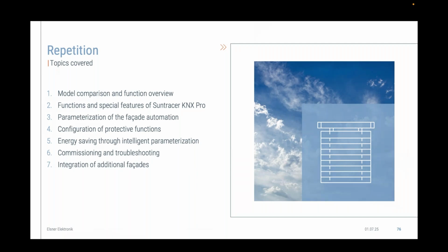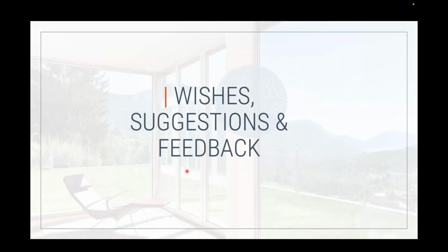And here we are at the end of today's webinar. It was quite an effort to prepare all that. It's not an easy one to present, but we truly believe it's very helpful and can be a lever for more energy efficiency and really take shading with KNX to a new level. That's what we're working on, and that's the mission we are on. Therefore, we hope the content today was not too much for you.